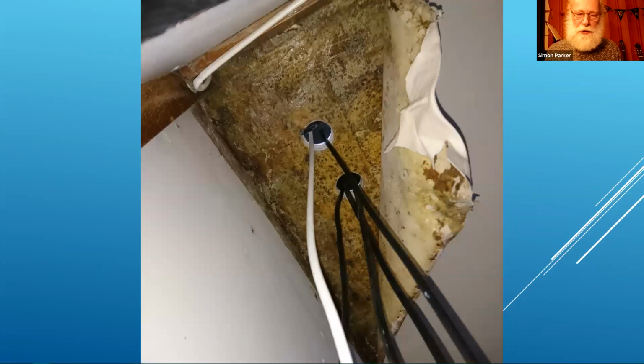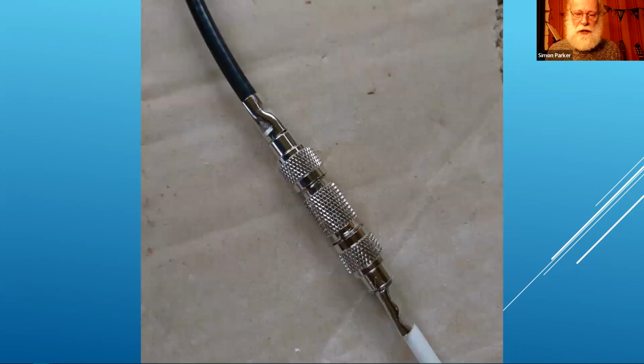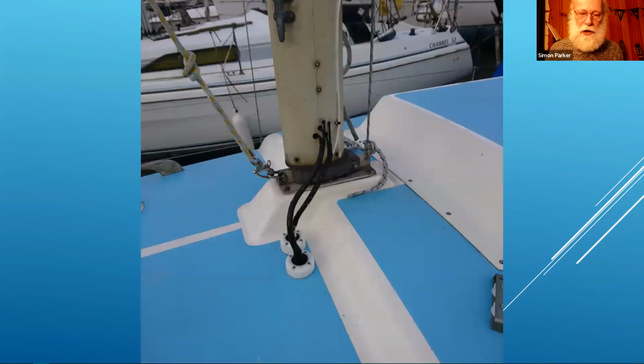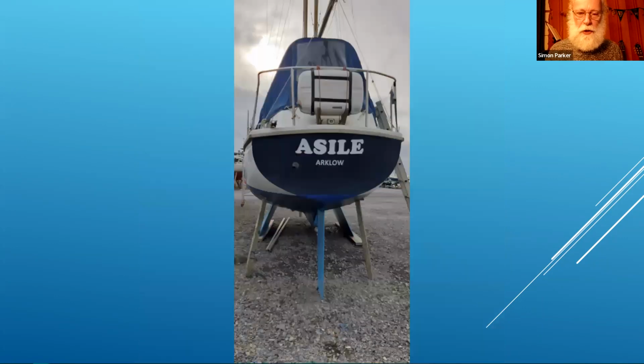I led the cables from the mast differently, through a new pair of holes in the deck into the heads, where they're much easier to manage. These are the connectors. They're now below the deck, and I just have some simple glands on the deck instead of the old plug and socket arrangement that were there before. Just tidy up the wires, and that's the way it looks now. That was a worthwhile job, much more convenient.